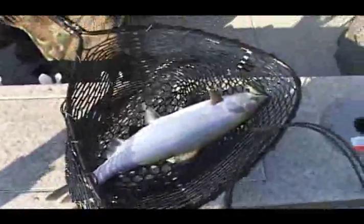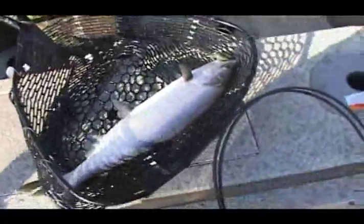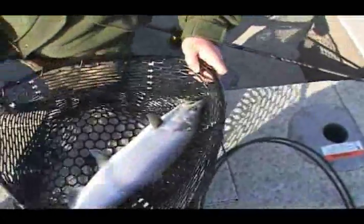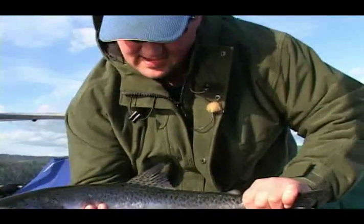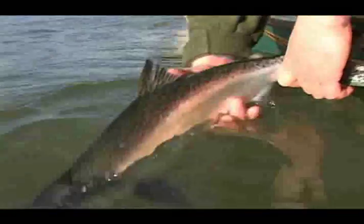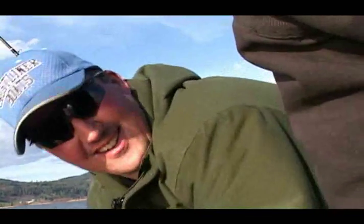Let's keep him in the net there so we don't hurt him. Look at that. He got both hooks in that Cultiva Rippin' Minnow right in the corner of his mouth. He ate it up. All right, guys, slide that little beauty back. There he goes. All right, tell me that ain't fun, folks. Catching them little Chinook, they are fighters.